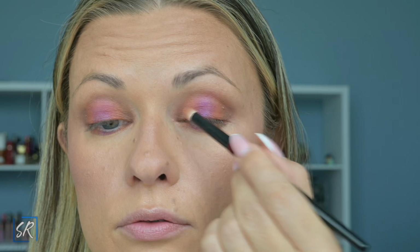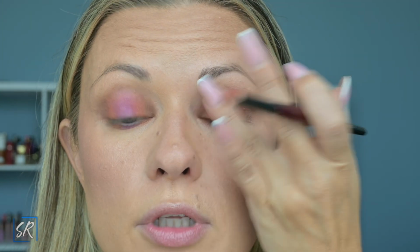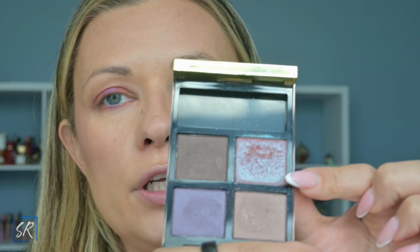But, you know, okay, this purple is life. I mean, this formula is really good. It's extremely pigmented and it works really well. And I think these colors are making my ass pop. Pop.